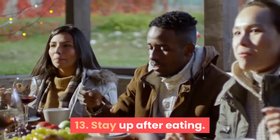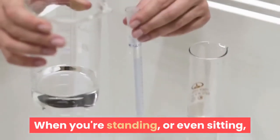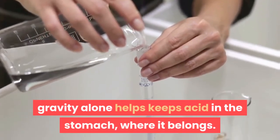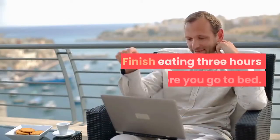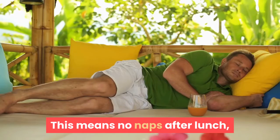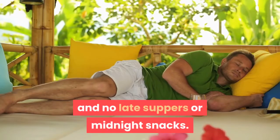13. Stay up after eating. When you're standing, or even sitting, gravity alone helps keep acid in the stomach, where it belongs. Finish eating 3 hours before you go to bed. This means no naps after lunch, and no late suppers or midnight snacks.